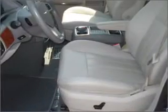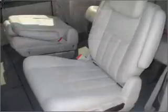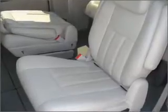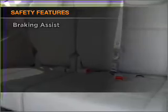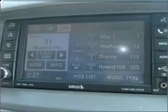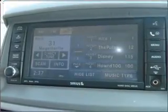Air conditioning, power door locks, power windows, power steering, cruise control, power mirrors, an AM/FM stereo with a CD player, an adjustable tilt steering wheel. And for your peace of mind, the following safety equipment is included: front ventilated disc brakes, passenger airbag, curtain head airbags, stability control. Our website offers more information on all of our vehicles.